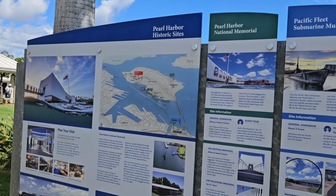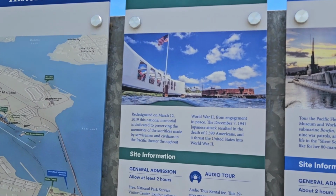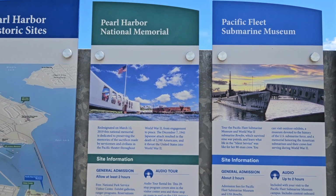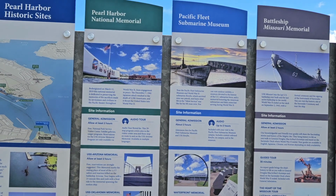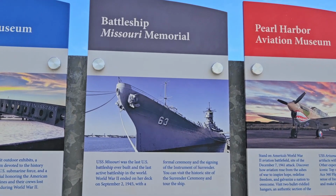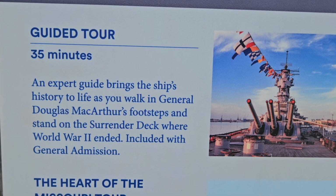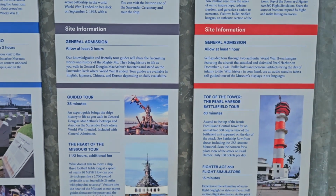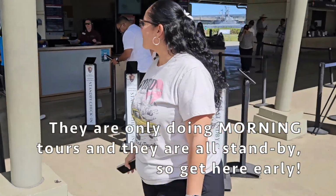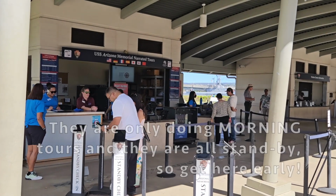These are all of the historic sites here. So you have, of course, the National Memorial. Everyone thinks of this one with the USS Arizona, but like I said, that is not available today, which is fine. And then we are going to be going over to the Battleship Missouri Memorial, which is where they ended World War II. And a bunch of other stuff too. We'll see what we end up getting through today. So they did have a standby check-in for the USS Arizona, so we'll see if we can get there today.